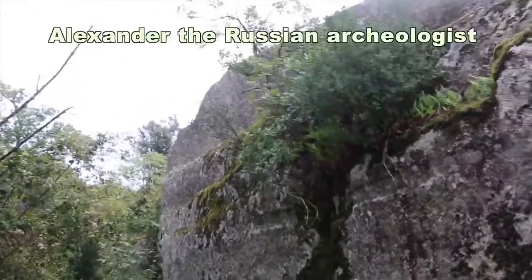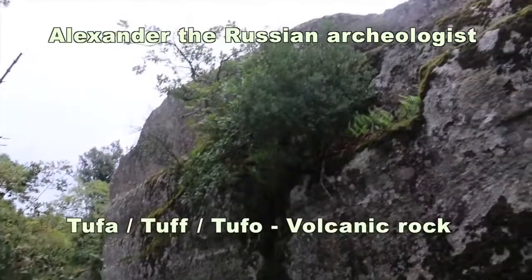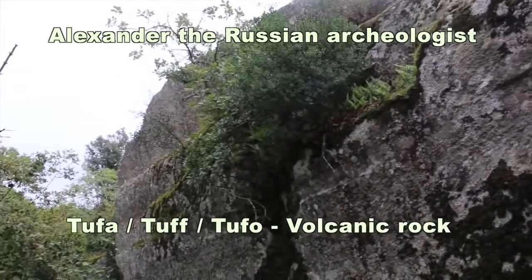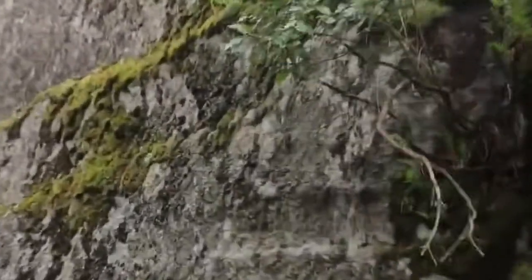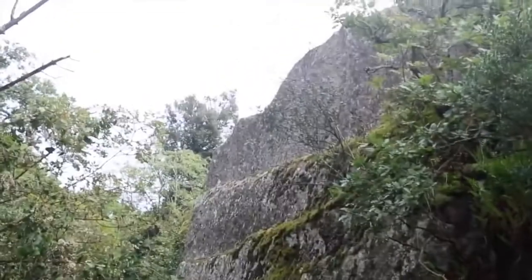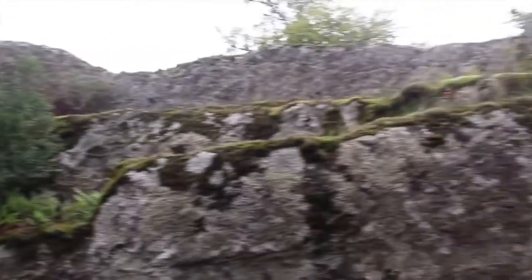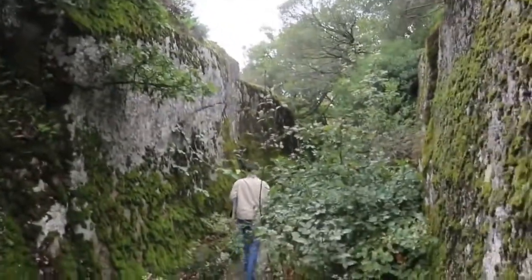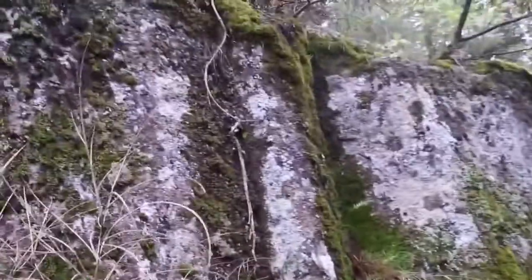What sort of stone? Granite? No. What stone? Tufa. Tufa? Tufa. Across here, you can see workmanship in the wall on the opposite side. It also looks like there has been some workmanship above also. This line carries on just up here, and we will have a look at that. Within the wall here, it looks like workings also.